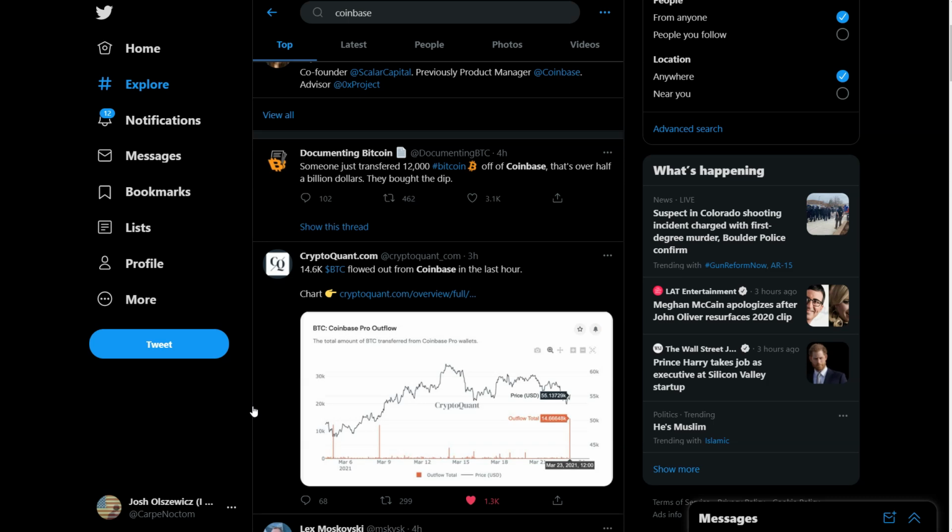So what do I mean by exchange flows? Well, because of the publicity of the ledgers, the fact that they're public and anybody can view them and monitor them, we are able to see, especially for BTC and ETH, very large coin flows. We can monitor that per block. We can say, okay, what's moving and where, and then from there you can say, where is it moving to and from?